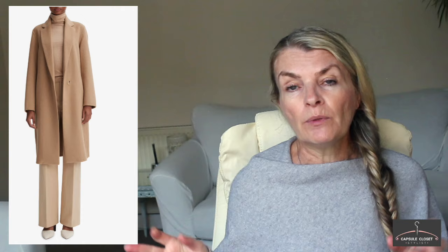So next up is a really similar one to what I've just mentioned, and that's a tailored coat. Now, a tailored coat could be whatever you want it to be wherever you are. It could be a blazer, it doesn't have to be a coat. It depends on the climate you live in and what suits your wardrobe. But with a tailored blazer or coat, we don't want anything oversized, or too clingy, and we definitely don't want the button stretching across your middle. You want something that fits you really well.